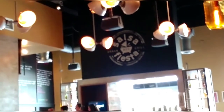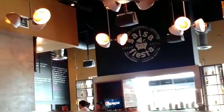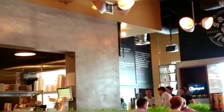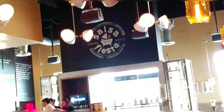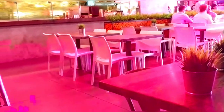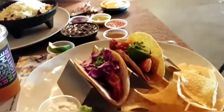Pop-up lunch day at the Salsa Fiesta Urban Grille. Nice place, love the decor. Very rustic, yet with a modern touch. And so far the presentation of the meal is pretty awesome.